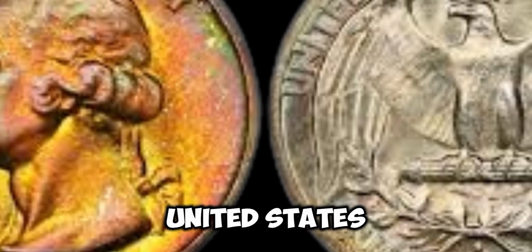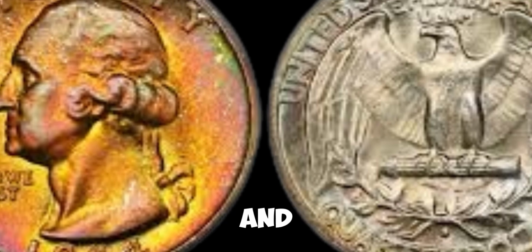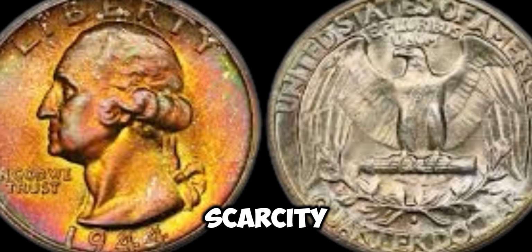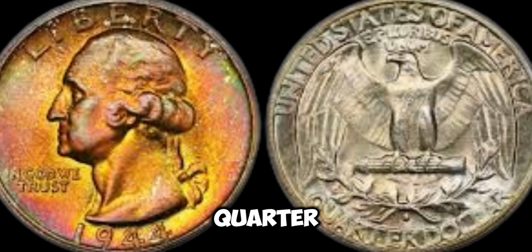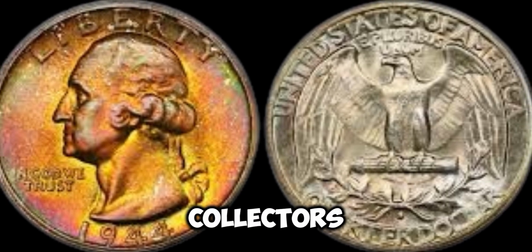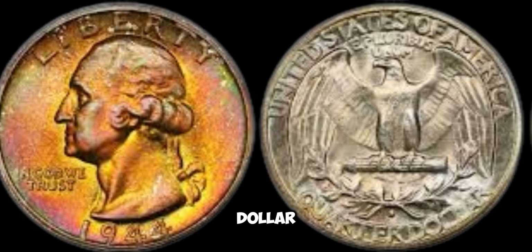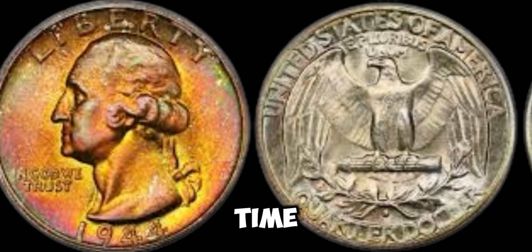The United States was fully immersed in the war effort, and as a result, the production of coins was limited. This scarcity makes the 1944 Washington quarter dollar even more valuable to collectors. Now, you might be wondering what sets the 1944 Washington quarter dollar apart from other coins of its time.